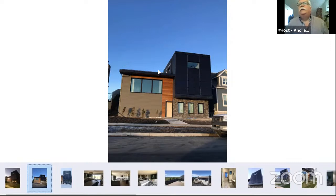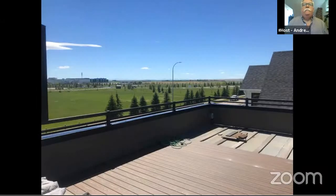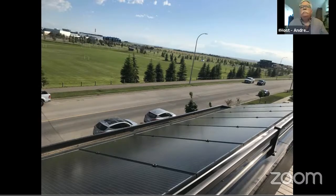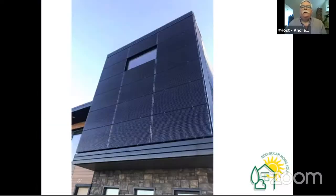Okay, let's go back to the other presentation here. I'll go to the next slide. There we go. So due to the architectural controls here, we had to put two opposing slopes. On this side and that other side of the deck, we had to have about a 5-12 slope, and we put 7 panels on here. And solar. But here's the main array here.